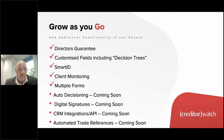A really important thing for customers was the ability to grow as you go. So adding additional functionality as you feel the need to do so, rather than trying to understand what your requirements are up front and commit to doing it all in one go. So something like a director's guarantee, it's absolutely available now, but we'd urge you to, if possible, simplify the application process for your customer by not including it unless it's absolutely necessary.